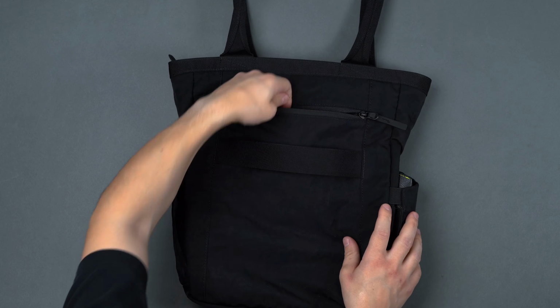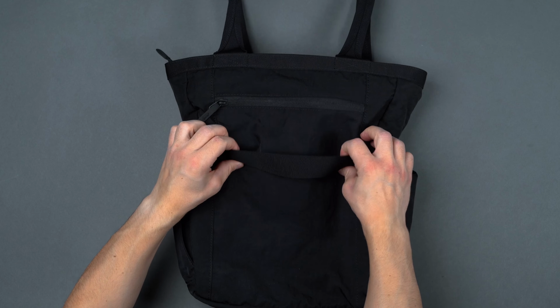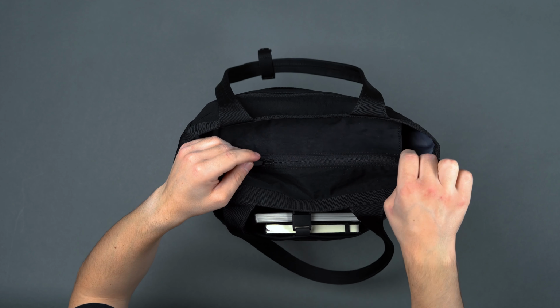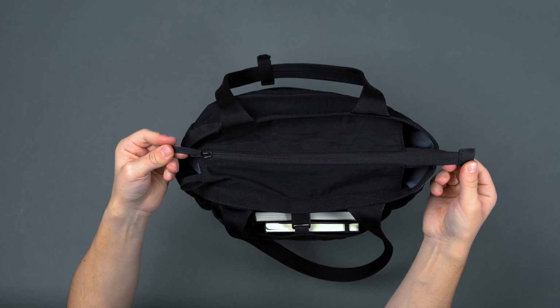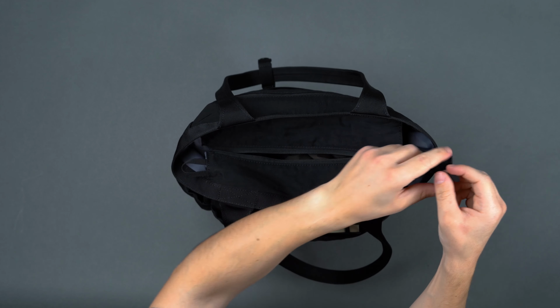And to complete the tote bag's outer features is a middling zippered pocket for stashing away any small valuables, nestled against a handy luggage pass-through. Aer makes use of a single clamshell-styled main access with a YKK zipper, Hypalon pull, and convenient grab points provided at both ends to aid with opening and closing the Go Tote 2. On the left, a loop for opening and a textured grab tab for closing on the right.